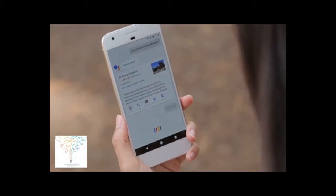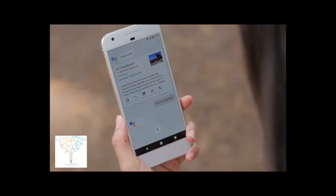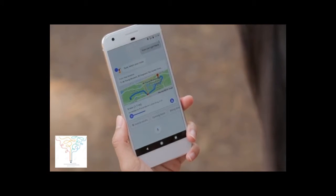Assistant is basically an AI bot that uses Google's vast search database to answer all kinds of questions.